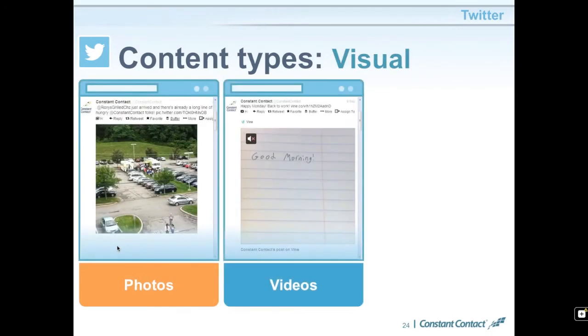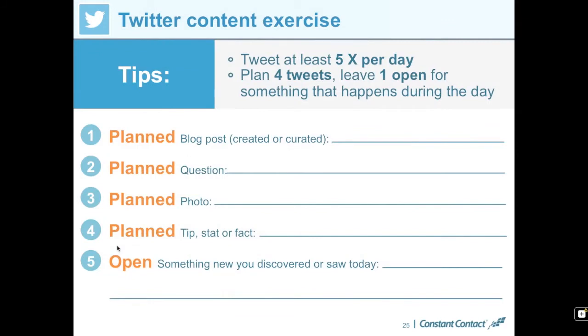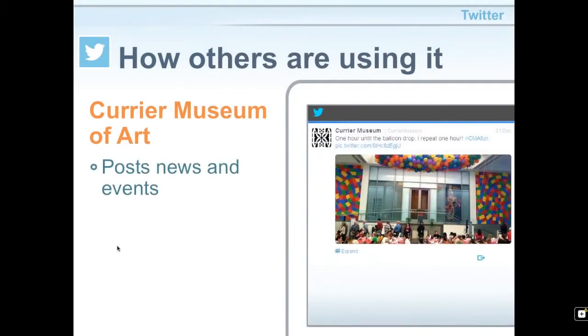Visual content, videos. Twitter has Vine, which is 6-second videos. Kind of neat. Trying to sell your product in 6 seconds, that might be tough, but it makes you go right to the point. Graphics work in Twitter as well, so that's another way to go. Here's a little Twitter content exercise to get you going on that as well. So that's really up to you. How other people are using it.